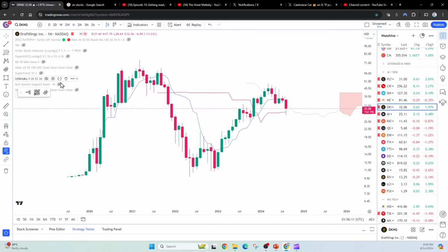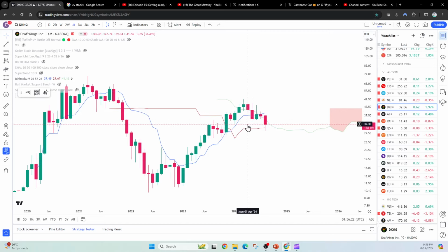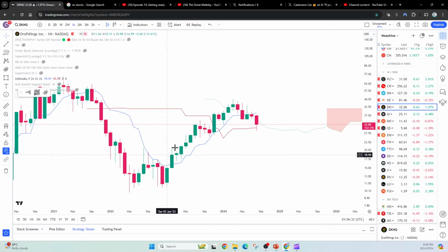One bad thing going for it is that initially I thought it was going to enter the cloud over here, but it ended up getting rejected from the cloud still. So we're still outside the cloud. But right now we're kind of stuck in a range between the Tenkan and the Kijun. We had a bullish cross. So we'll see. I mean, it just needs to go sideways and enter the cloud, maybe even test the bottom of the cloud over here before going higher. It's still a bull trend, higher highs, higher lows. This is just another higher low.